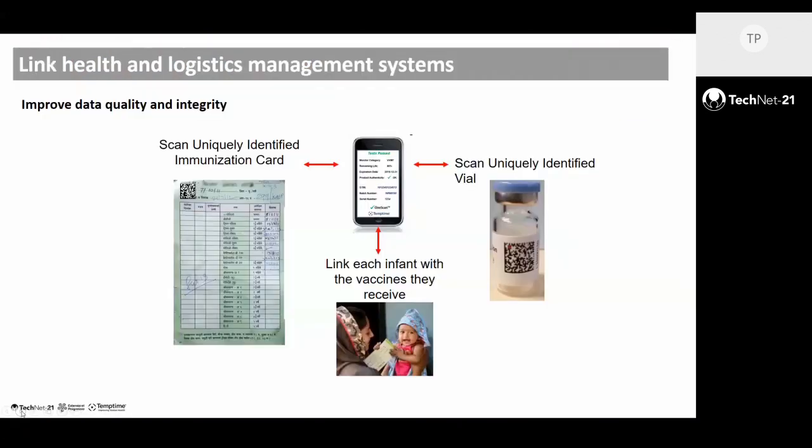So if one has an immunization card with either a barcode or a way to identify the particular child that's getting the vaccine, you can try to link the HMIS data, the health information data, along with the logistics management information that you're getting from scanning the barcode, and actually track what vial has gone to which child, at what time, and when they received that vaccine. Having the VVM as part of it gives you information about the quality of the vaccine or the temperature sensitivity of the vaccine, as well as the information gathered from all those data. Next slide.